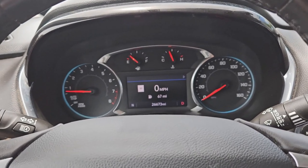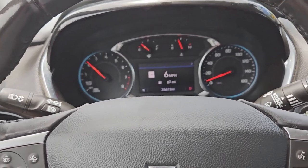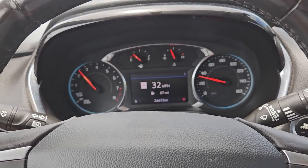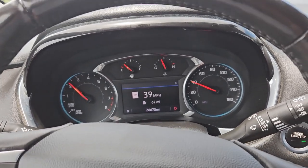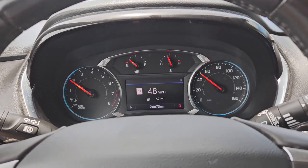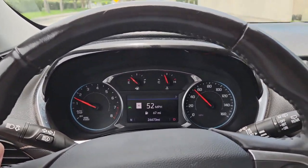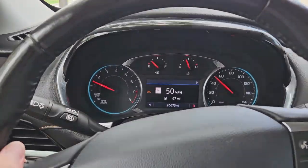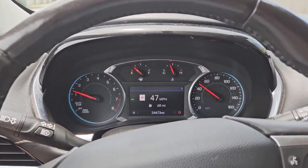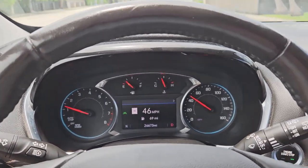Okay, we just got another light. Okay, so we're off again. Drives nice, feels smooth. Very nice drive.